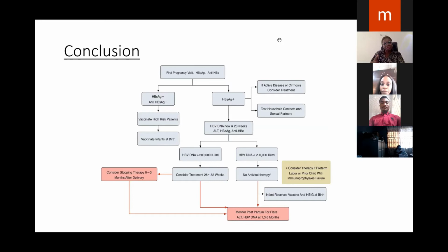But for the ones without symptoms, you have to do the viral load and you have to follow. Is the viral load more than 200,000? Or is there hepatitis B envelope antigen positivity? Depending on the results, you start treatment at 28 weeks or you do not start treatment. So that is it. With viral load more than 200,000 IU per mL, you consider treatment at 28 weeks or 32 weeks, by the third trimester.